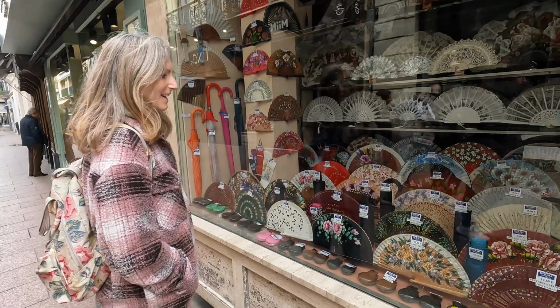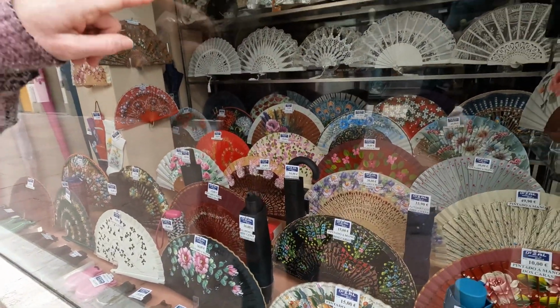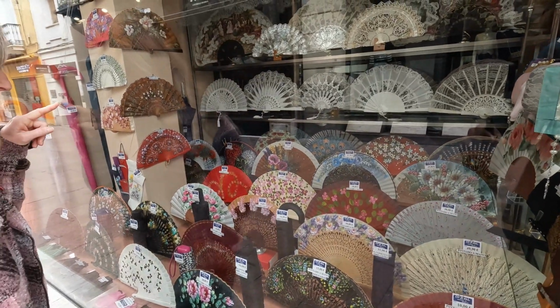€25 for a fan, yeah. Well, they're top-notch fans, aren't they? 57 euros for that one over there. 70. Oh my god.